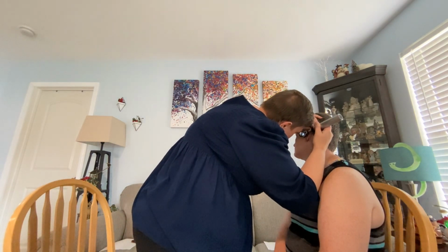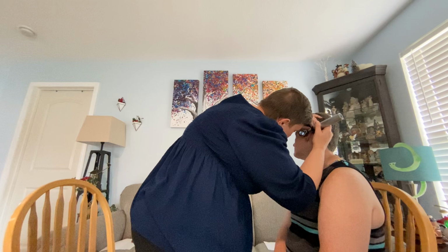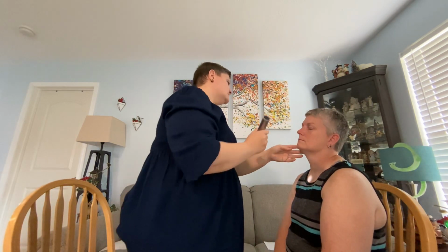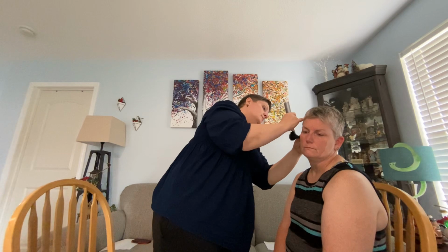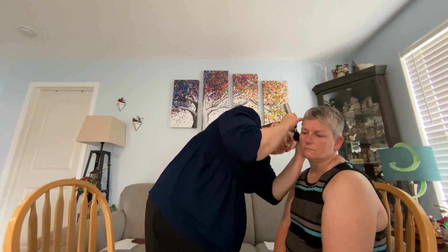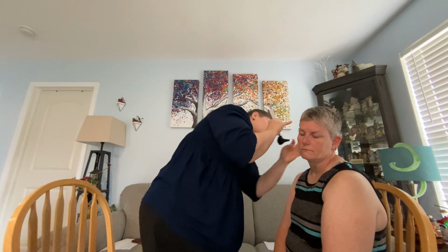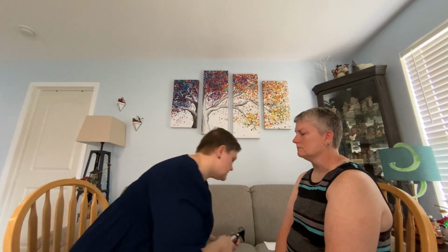And we can see the cone of light on your tympanic membrane. Tympanic membrane is pearly gray, translucent. And the cone of light is at 5 o'clock on the right-hand side, 7 o'clock on the left-hand side. And we can see the handle of the malleus, the pars tensa and the pars flaccida.